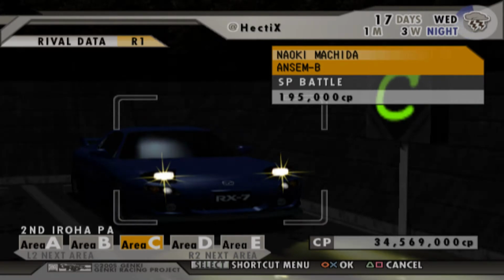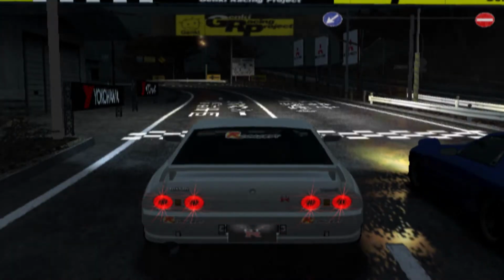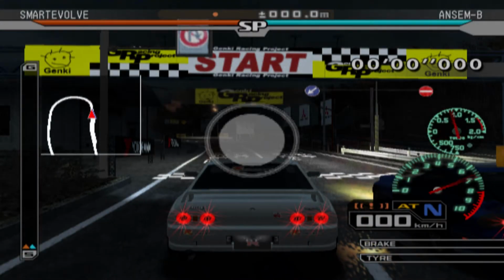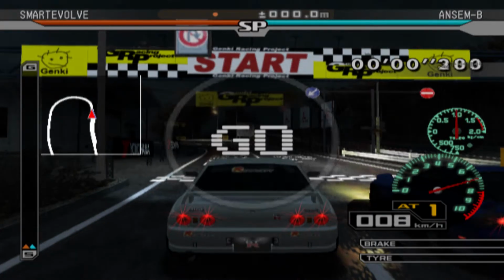Ooh, an RX-7. SP battle, and it's a hill climb. I'm good with this. This doesn't seem too difficult. In fact, it's going to be more difficult for him trying to keep that car under control. However, I don't know if that even plays a factor considering it's an AI-driven vehicle. So they probably don't have to worry about that. But I could be wrong.